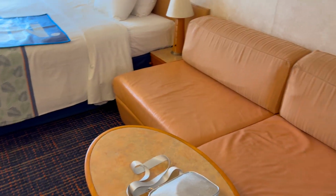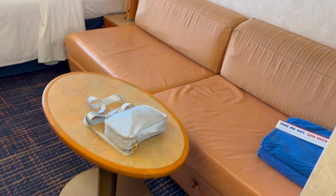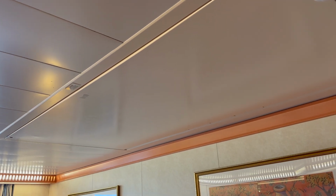Right now, the bunks are both put away. So we have the sofa here with the table and the bunk in the ceiling. And I'll show you what it looks like with the bunk out, both the bunks out, because we'll be doing that a little bit later.